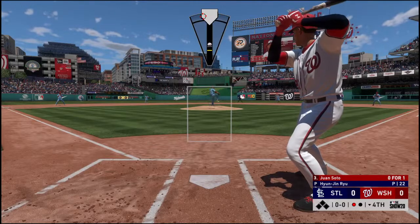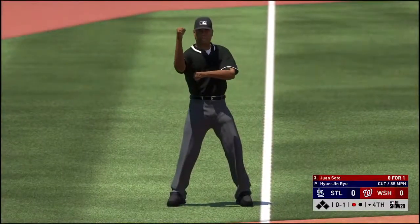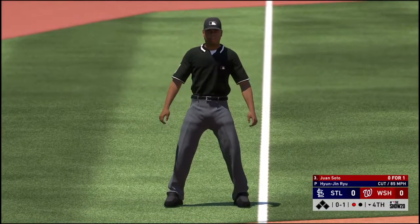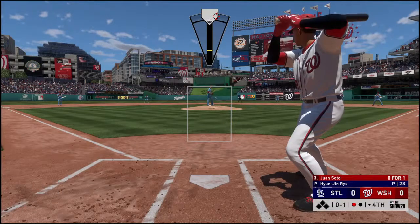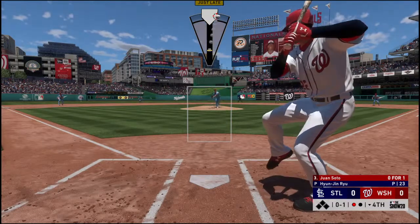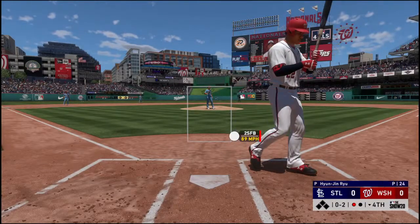First pitch on its way. Now here's a check swing. Did he go around is the question, and yes he did, says the man in blue. Strike one. Barely able to make contact. Down 0-2 now.